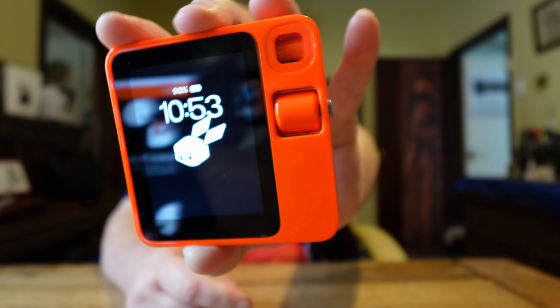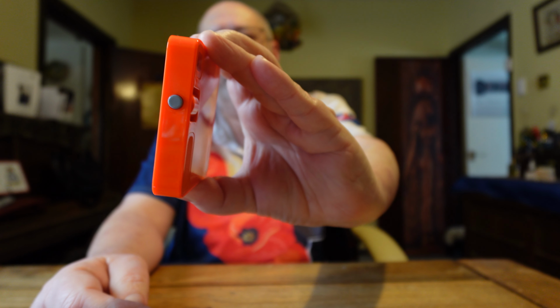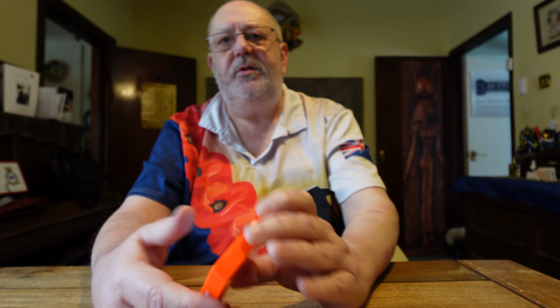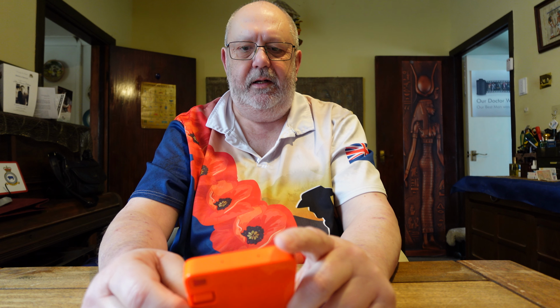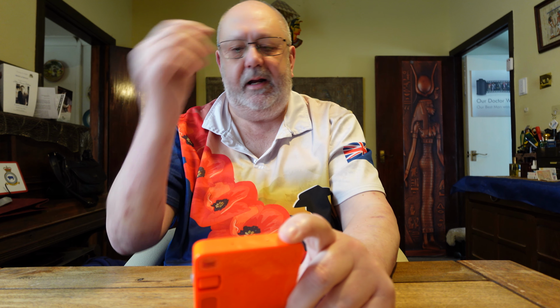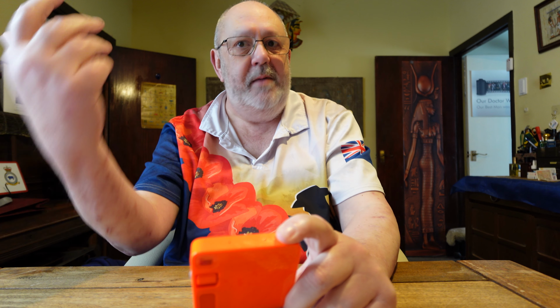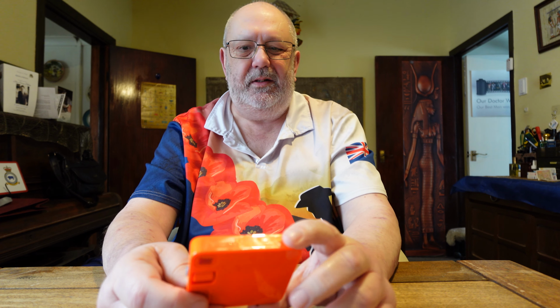It's very simple and straightforward to use. There's a screen on the back. There's a little wheel that you turn. Button on the side, which is where you use your voice activation. It is voice activated, although you have to hold the button, which I think is a bit of a missed opportunity. For example, with the Ray-Ban glasses, I can just say the keyword "Hey Meta" and ask it a question, whereas I've got to hold a button. No biggie, but it's there.